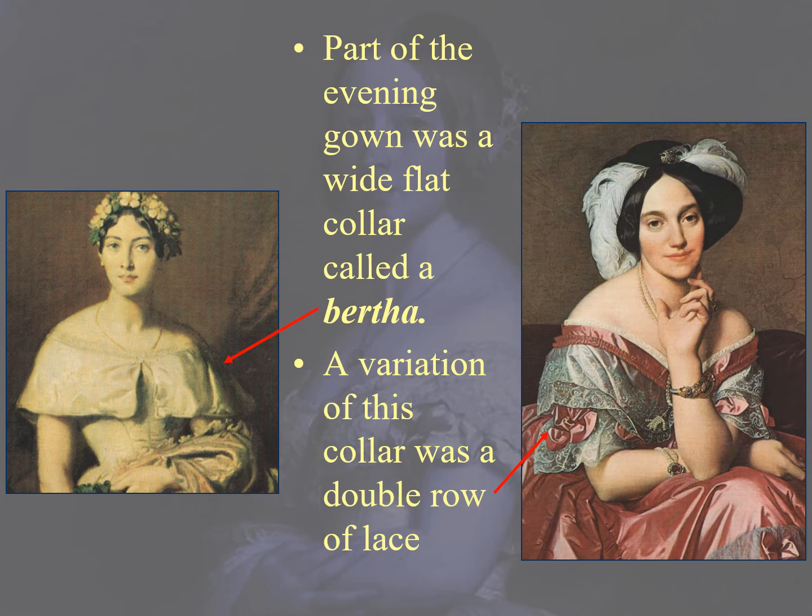A couple of things here. This is the Bertha, which is a wide collar attached. You can see here on the right a Bertha with a double row of laces. You can see the texture of that silk taffeta too.